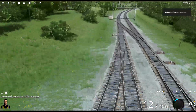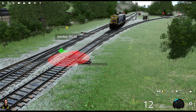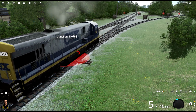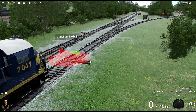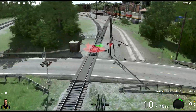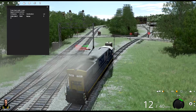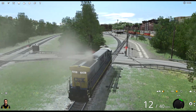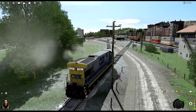Level crossing. We'll clear this switch and we'll go across the other level crossing, and then there's just one service drive we have to cross in order to get up into the Tidewater yard, the upper yard. Yes, yes, and yes. And it is one service road here.